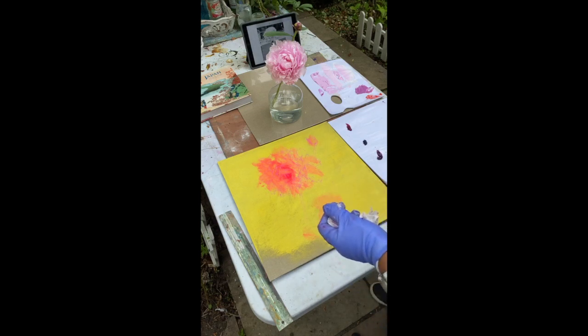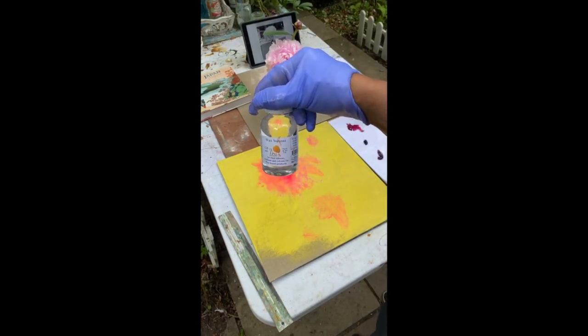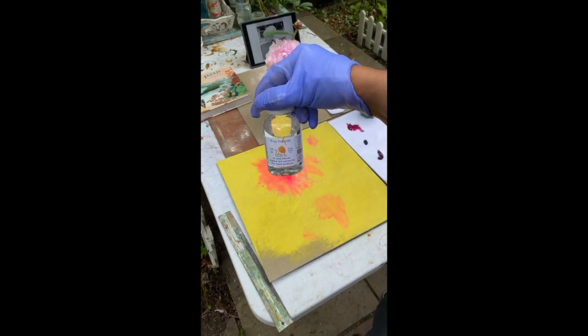And so I'll go in with that magenta. Now I'm going to use a little bit of solvent today, which looks a little orange, but it's the wax solvent here. So this is a Zestit product.